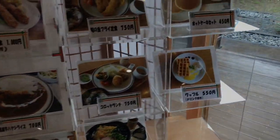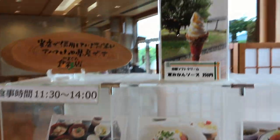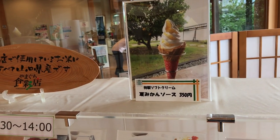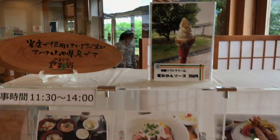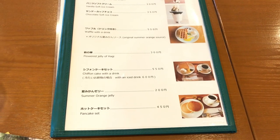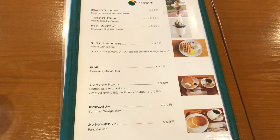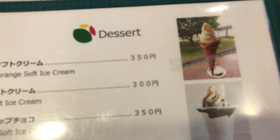So, there's a Natsu Mikan ice cream that's really famous in Hagi. Probably get that since I got a 5,000. They're currently not serving any lunch since it's past the hour, but the dessert section is available, and it looks like this is what I'm gonna choose.